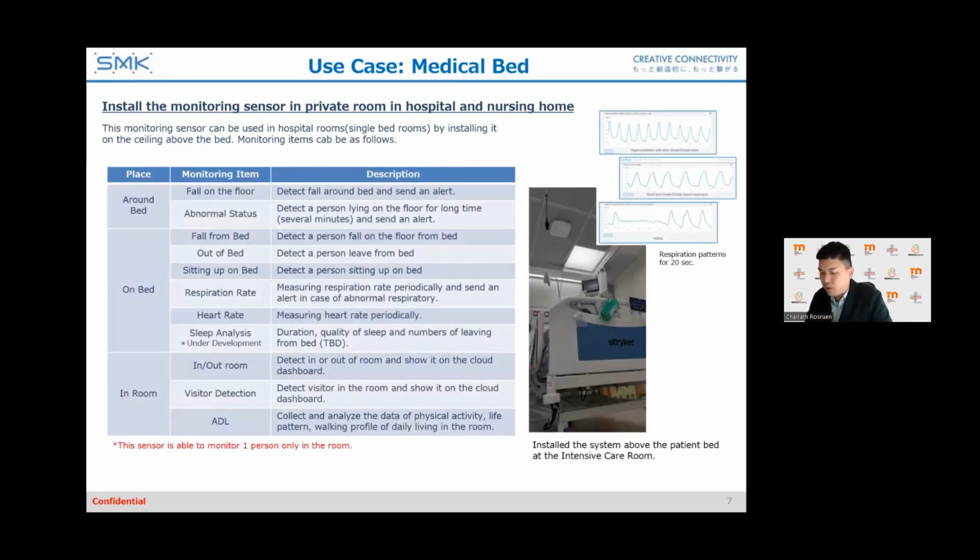Next, let's explore the possible applications of the device. For instance, you can install the sensor in the private room within hospitals and nursing homes. By placing it above the bed, you can monitor activity both around and on the bed. This includes detecting falls on the floor and identifying abnormal status.